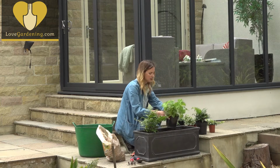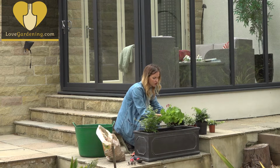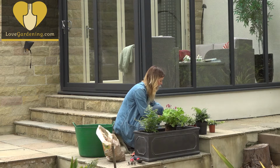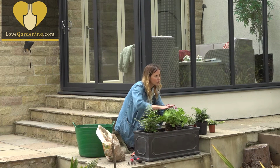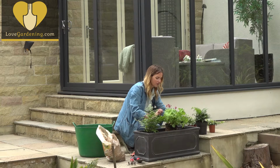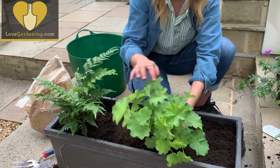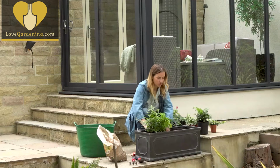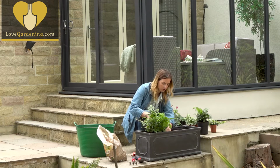Alchemilla Mollis. Now you see this plant everywhere. It's brilliant at self-seeding, tucking itself into nooks and crannies where you would never manage to fit a plant yourself. And if you don't want it to self-seed, then the trick is, once the flowers have started to go crispy and brown and set seed, just trim them off. That way you'll keep the foliage nice and healthy, but you won't end up with them everywhere in the garden. But really it's tough as old boots, so it will be very happy in this pot.